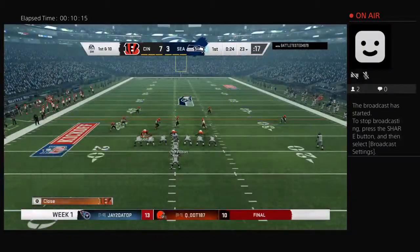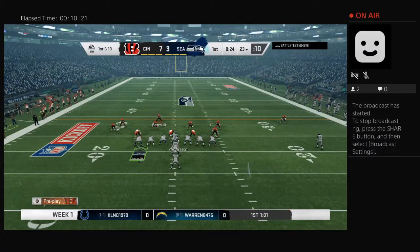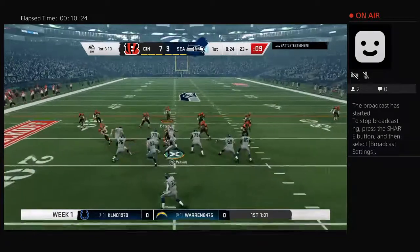Here's the Seattle offense ready to get this drive underway. And they had 3 points last time, but they didn't want 3 points because they were well within range of scoring a touchdown. We'll see if they can do better now.